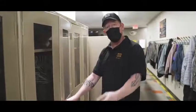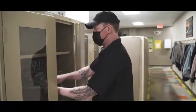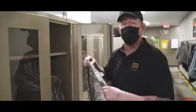Okay, so after we get out of that gear, we're going to put on some more gear, and we're going to see what they do after the laser process, how they make this.